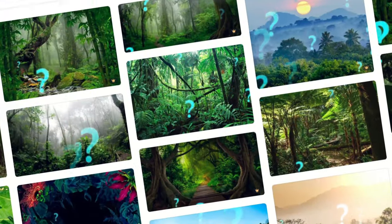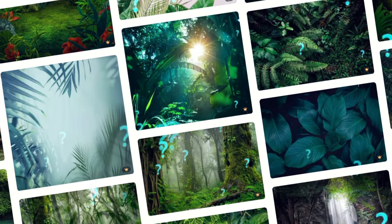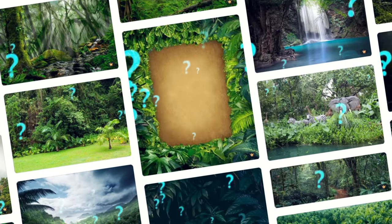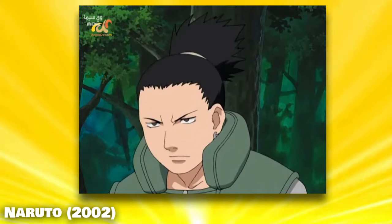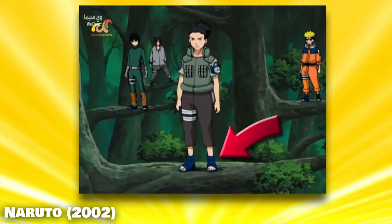I went online and started collecting my assets from stock photos, sound effects, and most importantly, inspiration. Speaking of inspiration, and don't ask me why, the first thing that came to my mind was Naruto, and specifically having my main focus of the edit standing on a big tree limb.